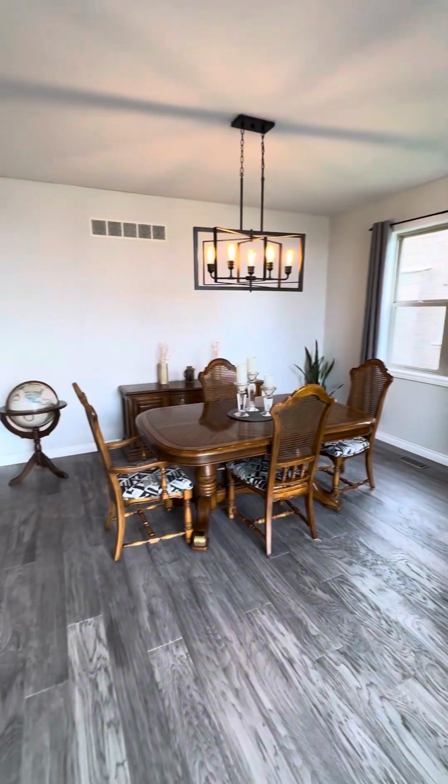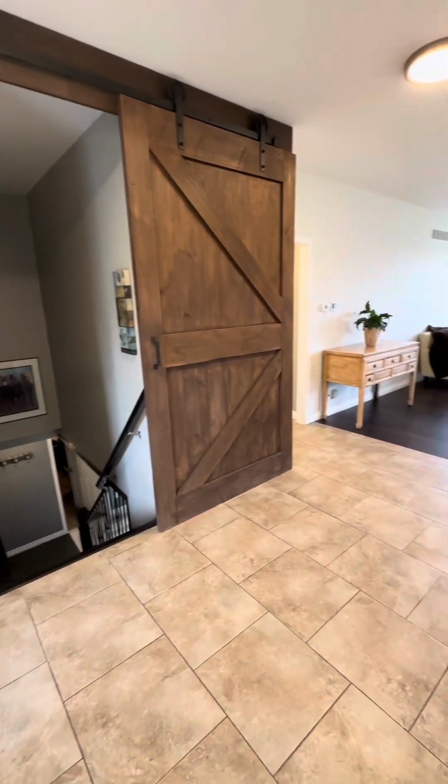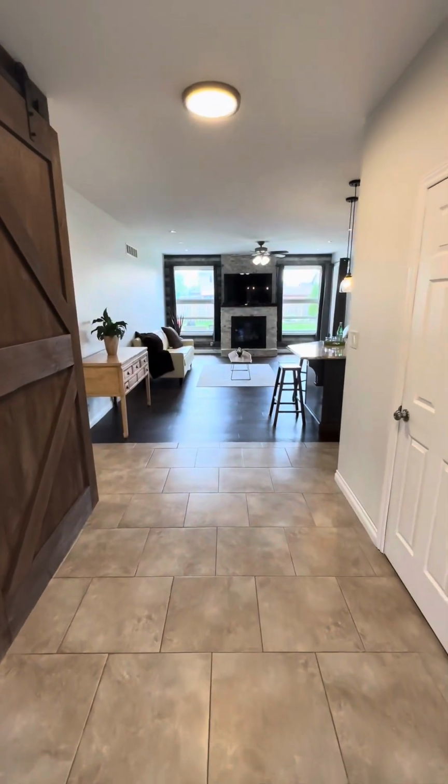This spacious, elegant home will accommodate your family and your guests with everything on your wish list, including a separate entrance to the lower level.